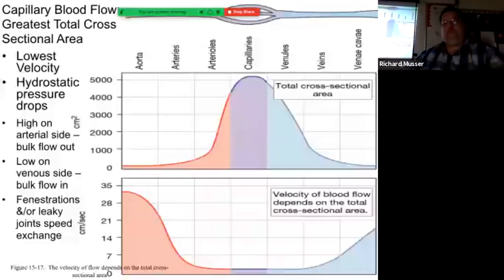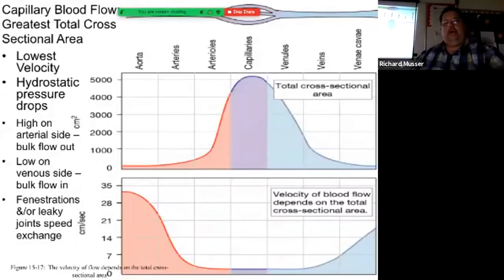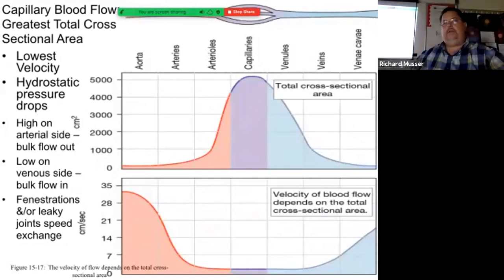Look at the blood pressure to surface area. Again, if you look at the top and look at the bottom, so you see the words going across, everybody? It says aorta, arteries, arterioles, capillaries, venules, veins, and vena cava. And this represents the relative cross-sectional or surface area. You'll see it is much higher for the capillaries. There's lots of surface area for the capillaries.